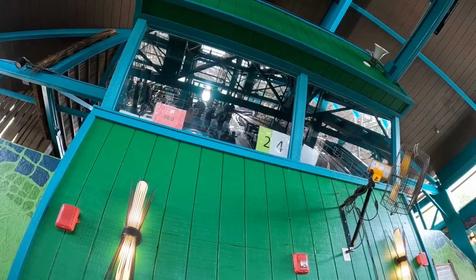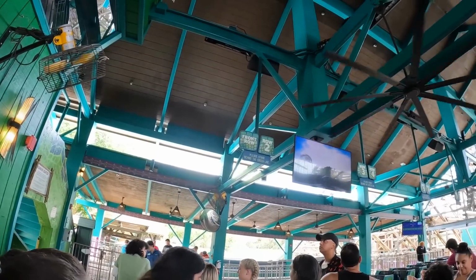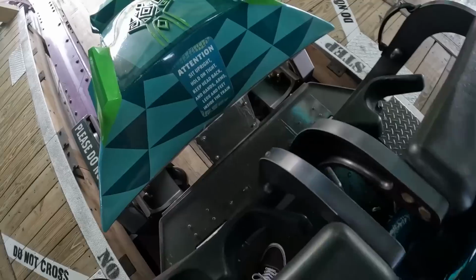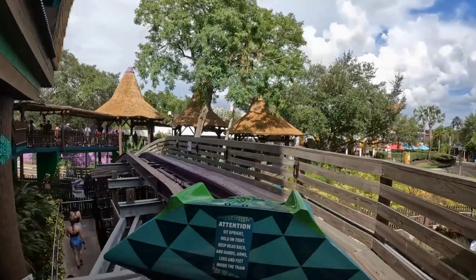So right now they are playing a spiel because there's inclement weather in the area. That's what this red sign is, but we got so close. We're probably going to wait it out. We're in the front row right now. Here we go. We're riding the front row of Iron Gwazi. This is exciting. It took a long time, like an hour. We're finally riding it. Yay.